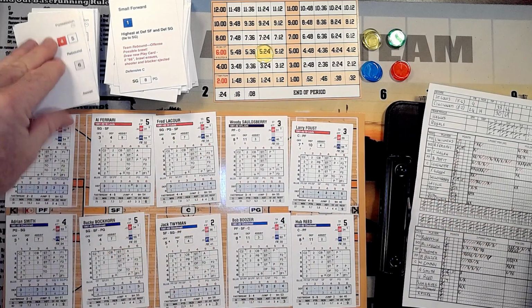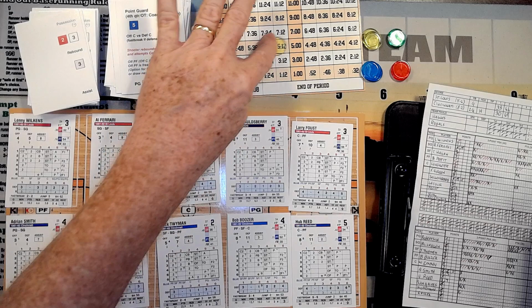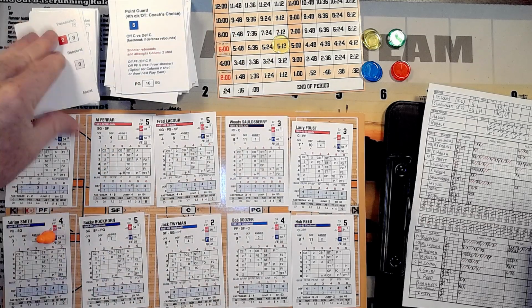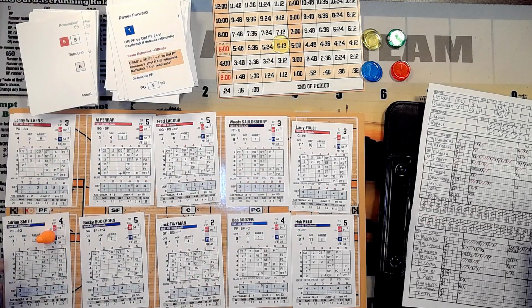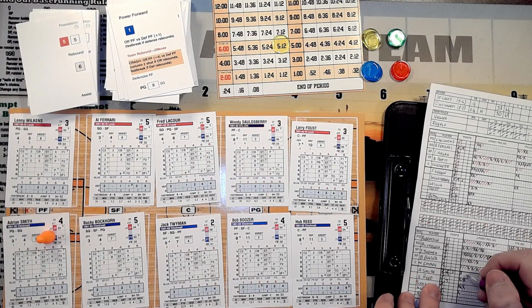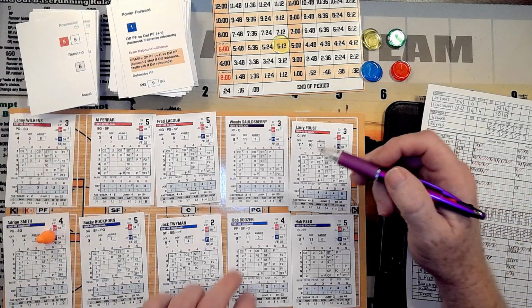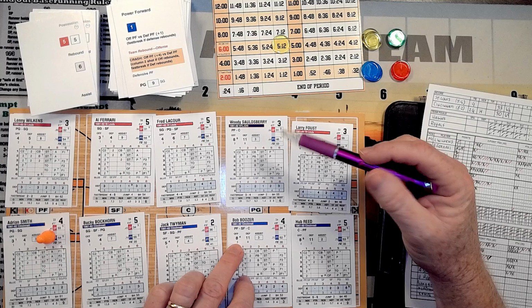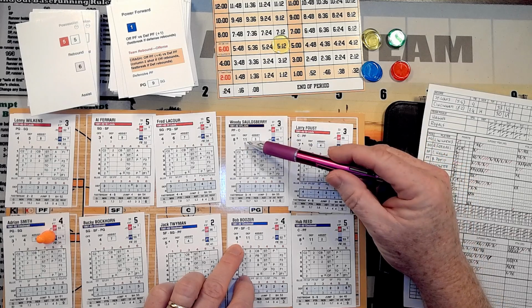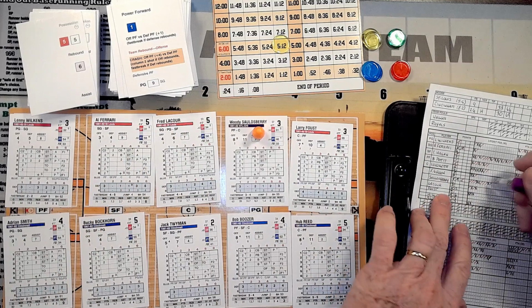Cincinnati will get the ball back. Goes to the point guard. So Adrian Smith has possession. He gets a 5-5. He's going to miss. So Smith is 1 of 2 from the floor. The rebound goes to offensive power forward, is an 8 against defensive +1. So Salisbury gets the rebound, and they're going to do a fast break.